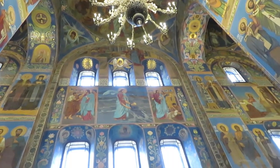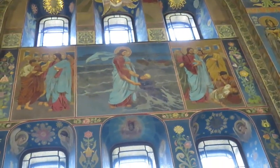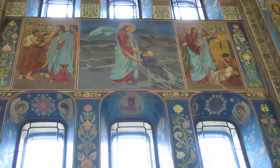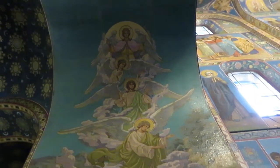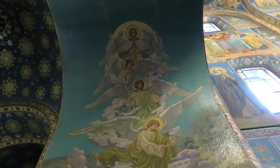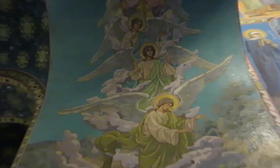The church contains over 7,500 square meters of mosaics, according to its restorers, more than any other church in the world. The walls and ceilings inside the church are completely covered in intricately detailed mosaics, the main pictures being biblical scenes or figures, but with very fine pattern borders setting off each picture.